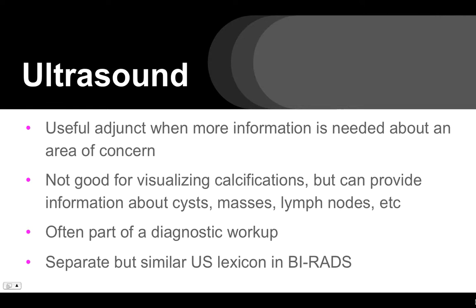Ultrasound can be used in the workup of findings on mammogram and on physical exam to better characterize an area or lesion of suspicion. There is a separate but similar lexicon in BI-RADS for describing ultrasound findings. And ultrasound is not very good for visualizing calcifications like mammogram is, but it can provide information about cysts, masses, lymph nodes, and other things.